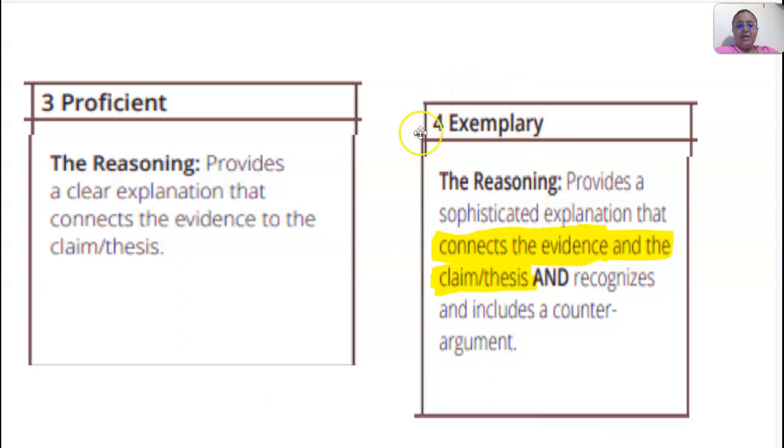Now, I am asking you to try a little bit harder and see if you can actually get a 4.0. 4 is exemplary. It's an A+. 3 is an A, 4 is an A+. So the reasoning provides a sophisticated explanation that connects the evidence and the claim and thesis. And it recognizes and includes a counter argument. Oh my gosh, didn't we just look at that just recently? A counter argument. And remember, everything has to be in your own words.